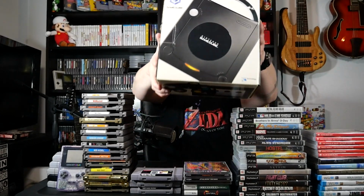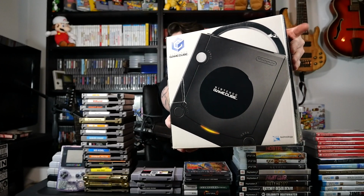This is a Nintendo GameCube complete in box. With this, I have every single Nintendo console complete in box now. It's a huge goal of mine since I started collecting again, and I finally did it. So I have the NES, Super Nintendo, the N64, GameCube, Wii U, and Switch all complete in box. I'm glad I got the black one. This box is in really good shape. It's a little tear there, but that's okay. Let's take a look at the console and everything.